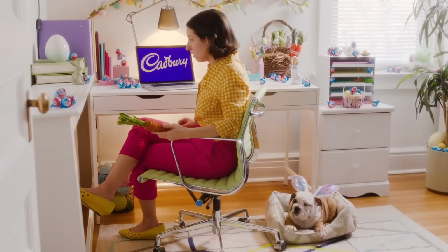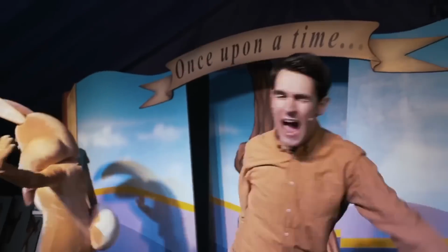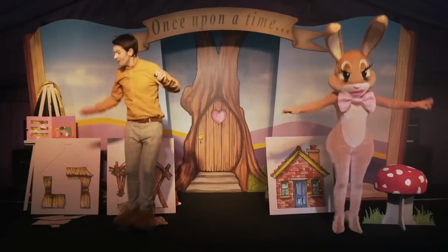Sound unlikely? The Telegraph thought so, publishing an article shortly afterwards and saying the recipe change was one of the reasons Cadbury had fallen out of so many Easter baskets.